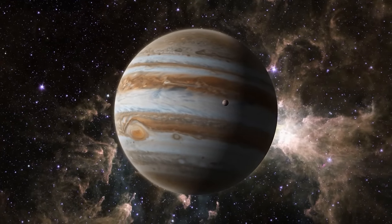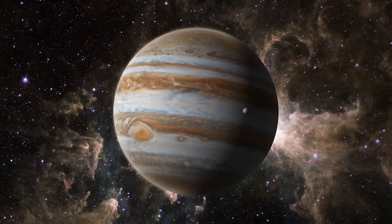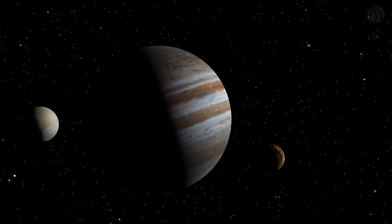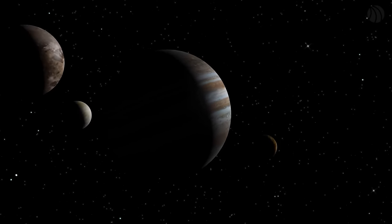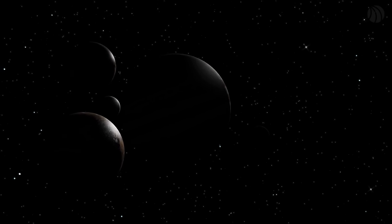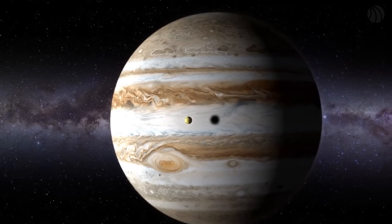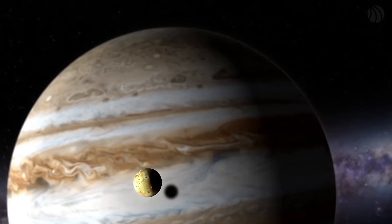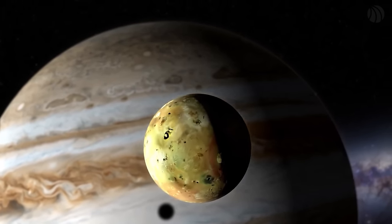So, while Jupiter itself may not be a host for life, its moons present an intriguing possibility for the search for extraterrestrial life. That's why it's possible that life could start and develop in a massive layer of water. These ideas make Jupiter's moons interesting for exploration in our solar system. Let's take a closer look at each of them.